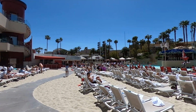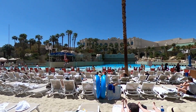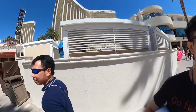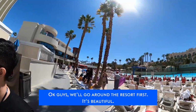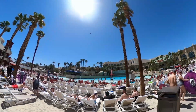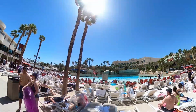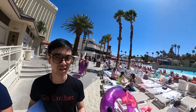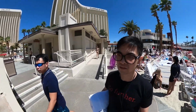Okay, welcome to Mandalay Beach. Okay guys, i-tour muna namin yung resort. Maganda. The Mandalay Bay Beach is an 11-acre tropical water environment featuring more than 2,700 tons of sand. It has a signature 1.6 million gallon wave pool capable of waves up to 6 feet.